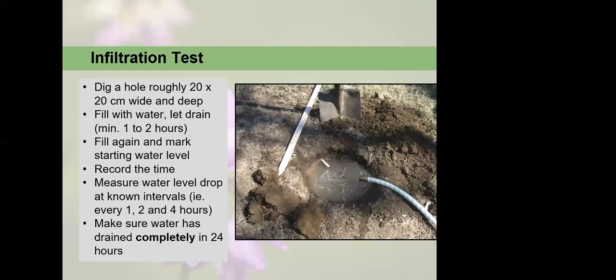Another important thing is that you'll want to come back at the same time the next day, so say 10 o'clock the next morning, and make sure that the water has completely drained in a 24-hour period. That'll tell you that, okay, this is a good site. Maybe my water is draining fairly slowly, maybe it's really quick, but I know that the water has disappeared within a day, and we're not going to have issues in the future with the rain garden.